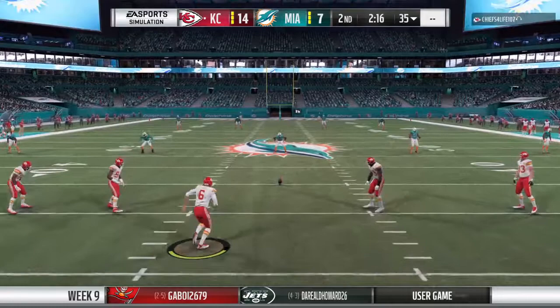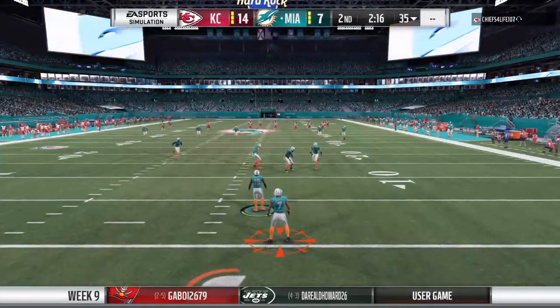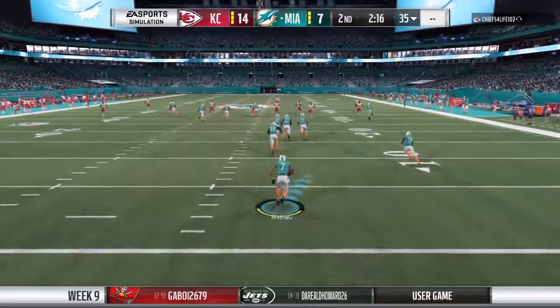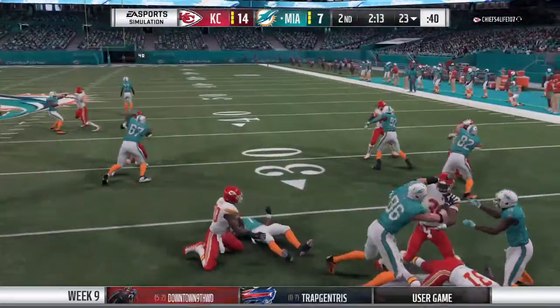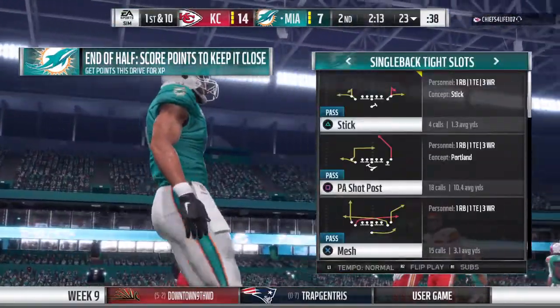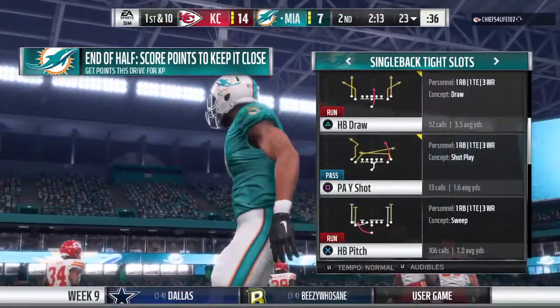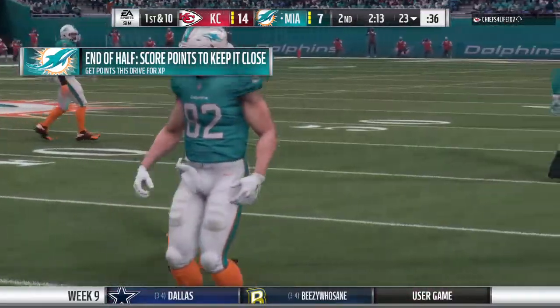The punter Pinion now to kick this one away. This will be taken in at the 1. And he'll make it across the 20 as his guys will set up shop at the 23-yard line. The Dolphins offense now working their way back onto the field. And they're coming off a 3-and-out, my friend.